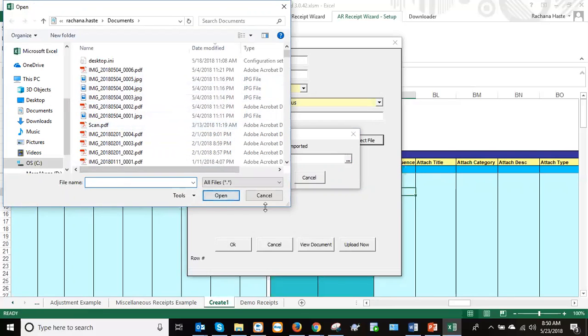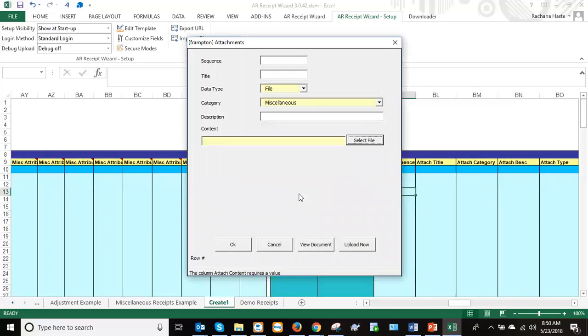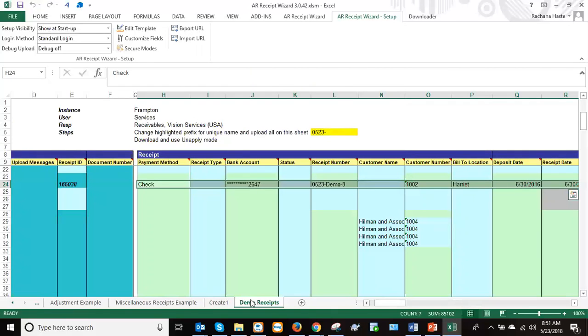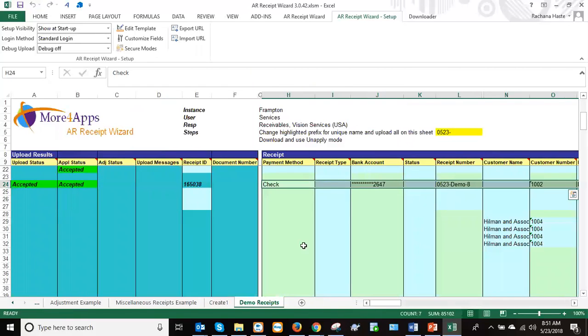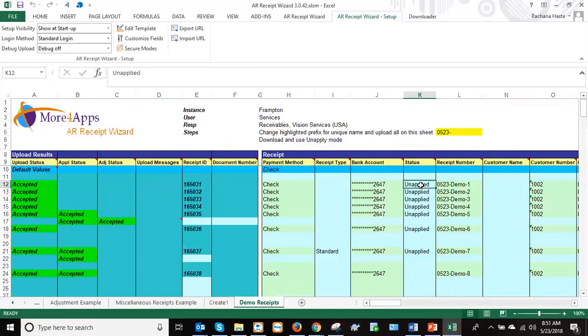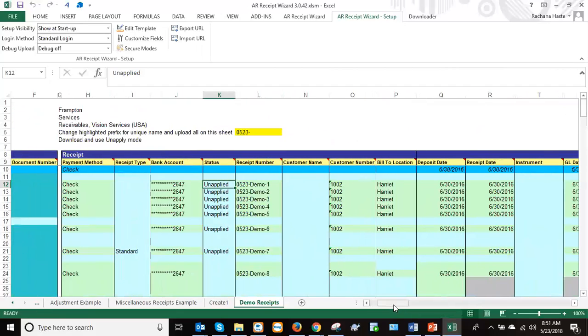Can you reverse a receipt using the wizard? Say, an NSF check? The reversal functionality, no, that is not available on the wizard. There's no API. We had checked on that. We're still waiting for some API. That's okay. Is that on the invoice wizard as well? Adjustments?